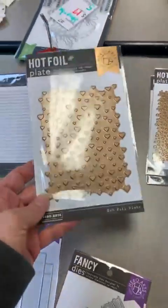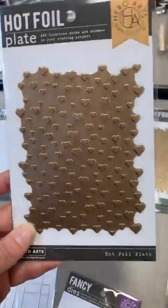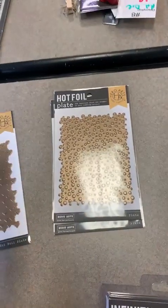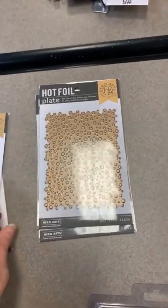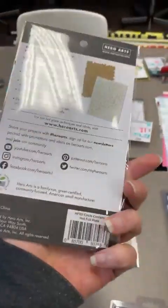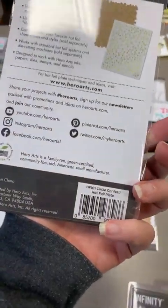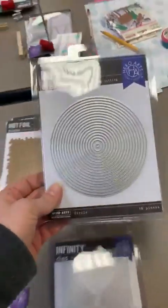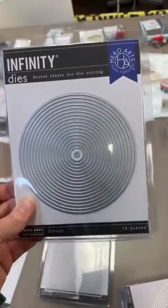Couple new foil plates from Hero Arts. This one does hearts all over, and that one is called Hearts Hot Foil Plate, just like if I would have named it. Really creative. This one here is called Circle Confetti Hot Foil Plate. Then we got another one of their infinity dies. This one here is circles.